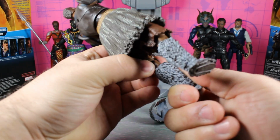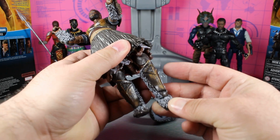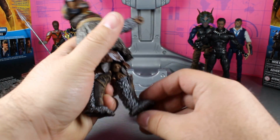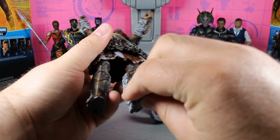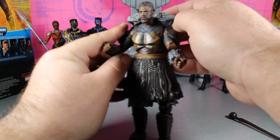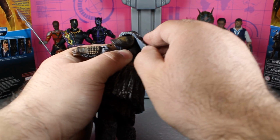Now, I'm trying to see, there is no boot swivel to this guy. The foot hinges all the way down though, and hinges up a very tiny amount, and then there is ankle pivot. So that is the articulation, fair articulation on this guy. Now let's put this back piece back on.